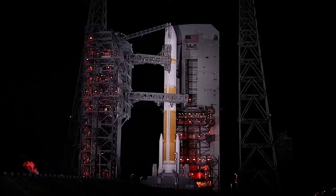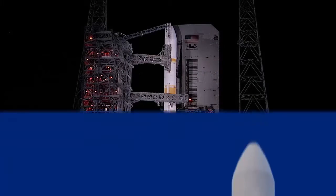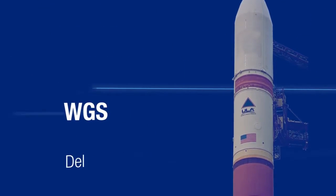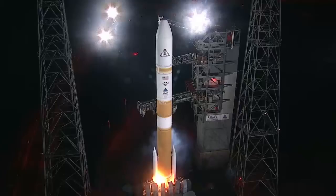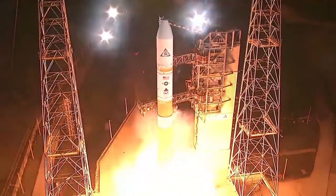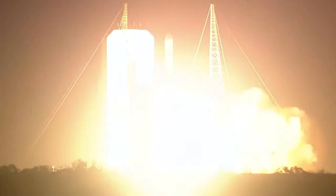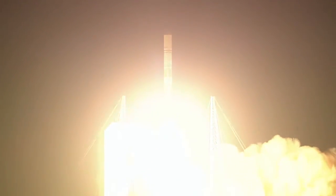The following profile details the important events of this mission using approximate times. 5, 4, we have engine ignition, 2, 1, and liftoff of the United Launch Alliance Delta IV rocket.